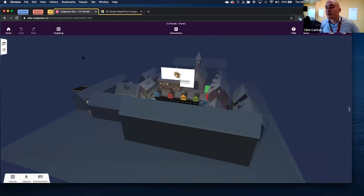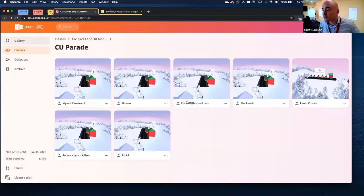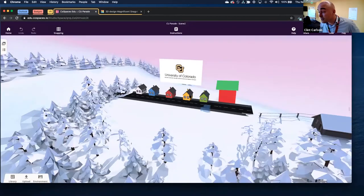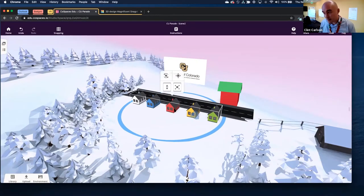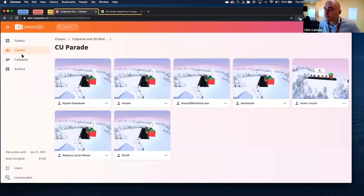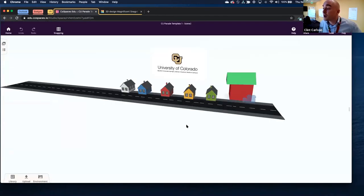I can just hop in and out of different students' work and see what they're working on. I can jump in, I can make changes to things for them. If I need to show something for an example, yeah, I see what you're trying to do there, but here's an easier way. So let me jump back into mine.